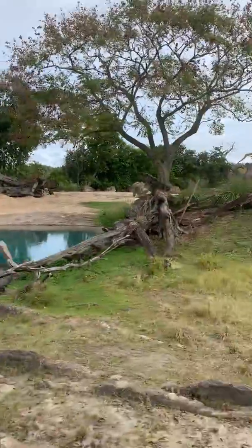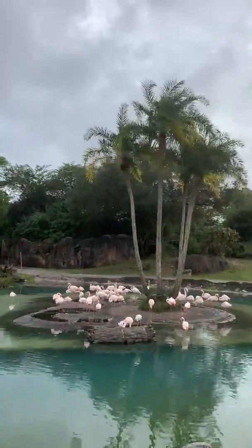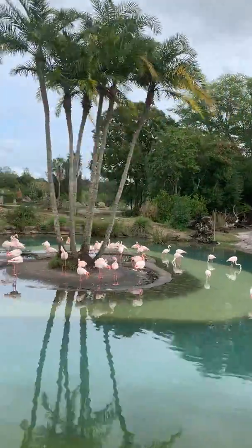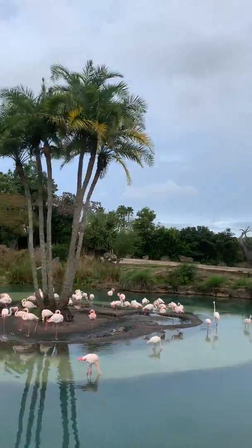Coming up to a flock of greater flamingos here. Greater flamingos are the lightest pink and largest of the flamingos. And they get that pink coloration from the beta carotene, which is in the crustaceans that they eat. When a flamingo is hatched, it's all gray. And then as it gets older, the gray feathers turn pink. It takes about 1 to 2 years for that to start happening.